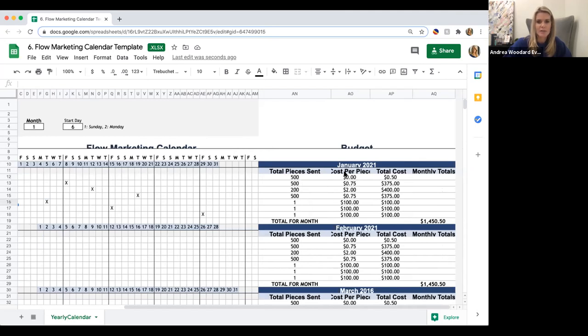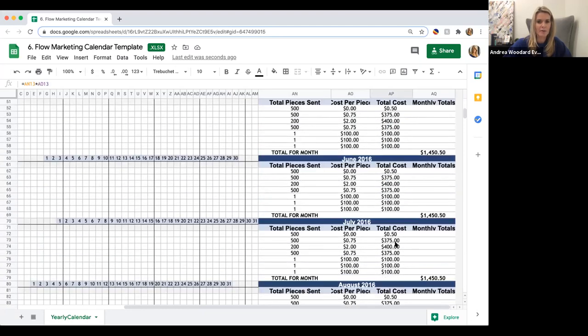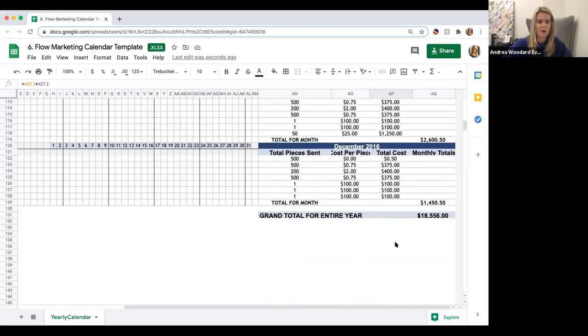You put how many pieces you sent and how much it cost per piece, then it will automatically tell you how much it costs total, and then it gives you your monthly total here. So if you put in 500 pieces, at 75 cents a piece, it will tell you it's $375. And then everything in this column adds up on the right. As you scroll down, once you get it all filled out, you will have your entire grand total marketing expenses for the year. Okay, so that was the very high level overview.